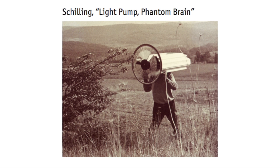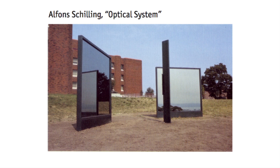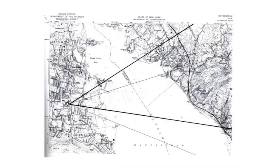This is one of my favorites, Light Pump or Phantom Brain, which takes that shutter idea and produces a crazy machine helmet, which obviously completely changes what you see. This is his walking camera obscura, the camera obscura hut. And then he also had static systems where he installed viewing devices, huge mirrors and prisms, to extend the parallax even more. So you could get amazing alternate visions of landscapes by looking at the way the reflected scenes from the landscape are transferred to your eyes through that system, which I find extremely interesting in many ways.